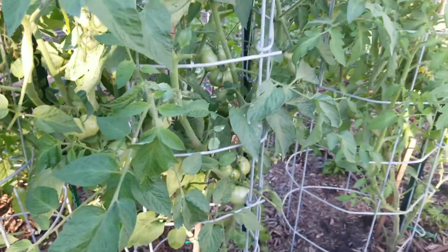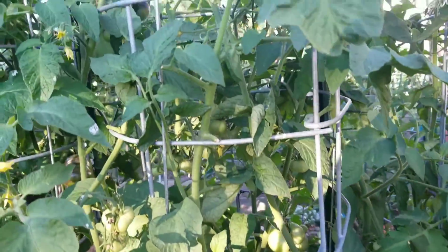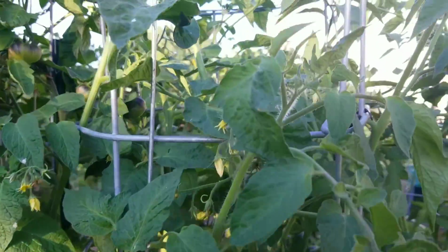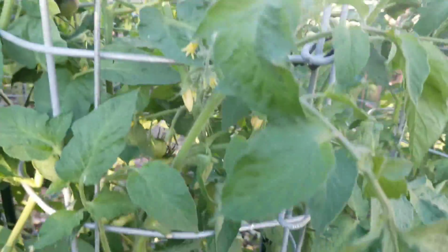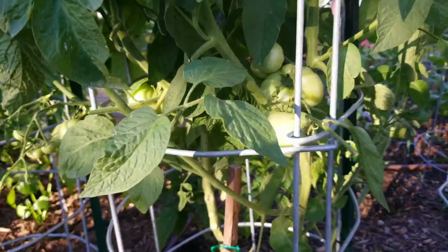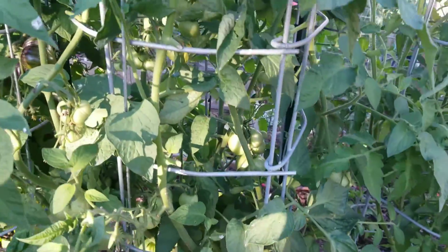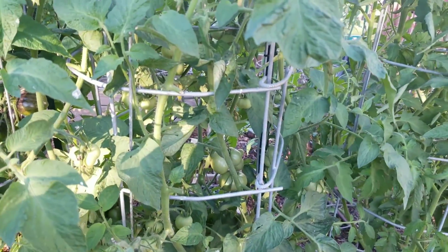Now this guy has been producing a lot. This is my chocolate stripe. So as you can see, just tomatoes everywhere. Last time I counted, 30 tomatoes on one plant. And I'm really excited to see. These guys are supposed to be really good and look really cool.